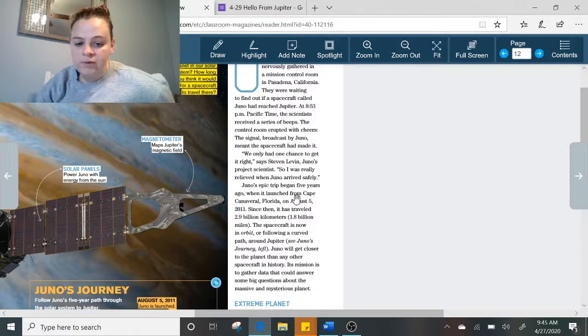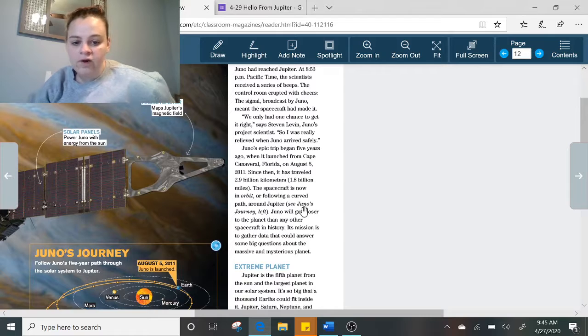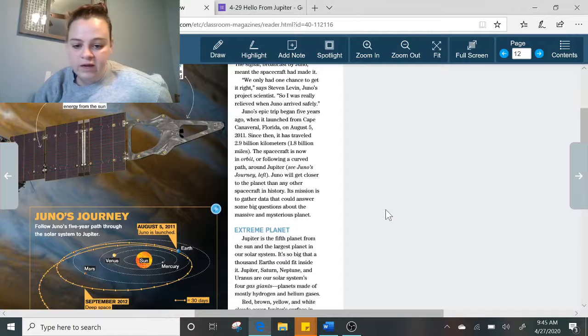Juno's epic trip began 5 years ago when it launched from Cape Canaveral, Florida on August 5, 2011. Since then, it has traveled 2.9 billion kilometers, or 1.8 billion miles. The spacecraft is now in orbit, or following a curved path around Jupiter. Juno will get closer to the planet than any other spacecraft in history. Its mission is to gather data that could answer some big questions about the massive and mysterious planet.